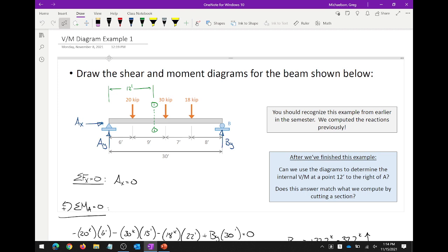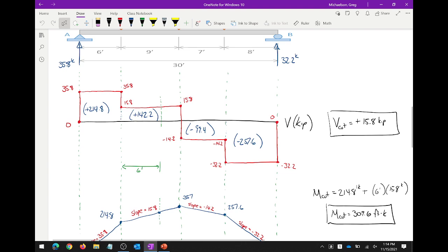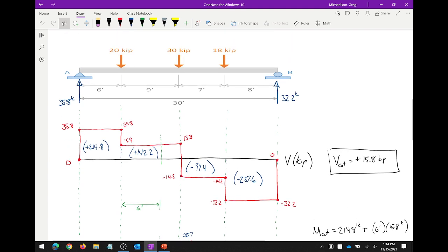So this was the first shear and moment diagram problem that we utilized. We had a beam with a series of concentrated forces, and we determined our support reactions, and then we plotted our shear and moment diagrams accordingly. Now let's just take a look at shear, for example. The easiest way to answer your question is that the sign convention we utilize internally, where the left side is down and the right side is up, allows us to draw the shear diagram graphically, or in other words, just taking a look at the beam and going up 35.8 and then down 20, etc.